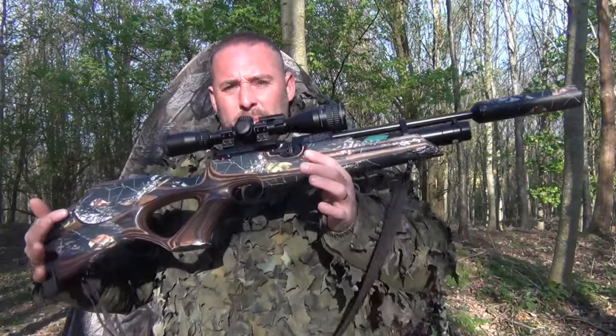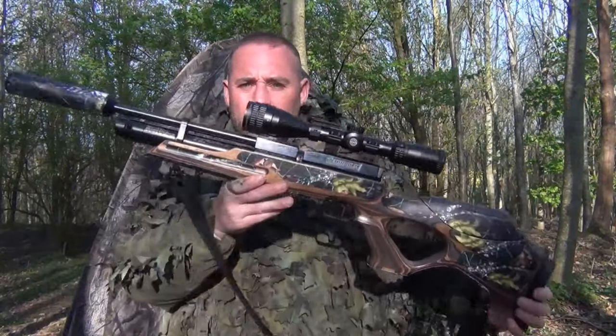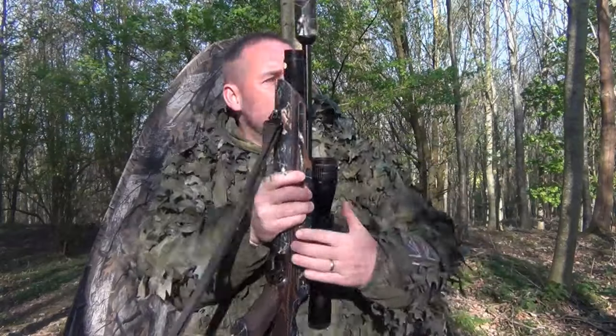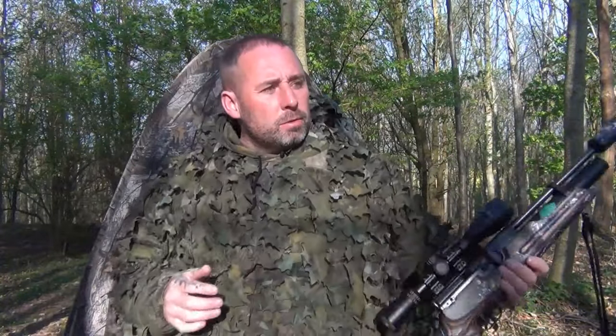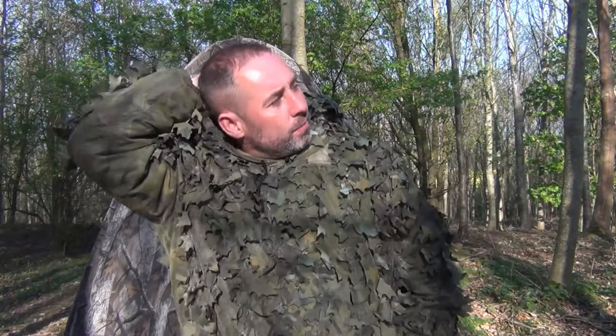So there you go, here's my HW100, and as you saw from today, it did really well. Very clinical rifle, 14 shots, and it makes squirrel shooting really easy, especially compared to using a spring rifle from the hide. We've seen a bit of rabbiting with me and Davy using the Imps and the Snipe. You've seen Davy up at the feeder shooting and getting a jackdaw. We didn't actually get any squirrels that day. To be honest, I think we was too loud. We was talking and having a bit of a laugh more than anything.